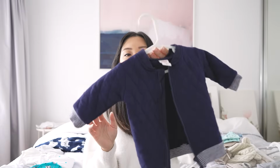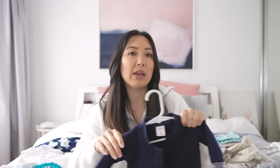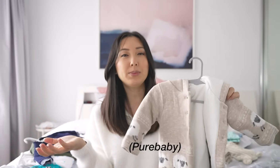That's why I have a jacket like this without a hood, just so that it's more comfortable for him so he doesn't have this big hood in the way if he's in the pram. Both work, it's just something to keep in mind. And if you have a winter baby and you know that you want to get a jacket, then something like this will be good. It's nice and soft. This one does have a hood. You probably just need one.